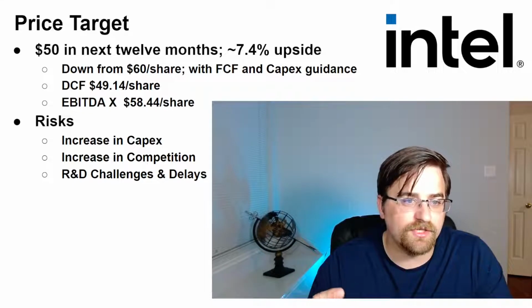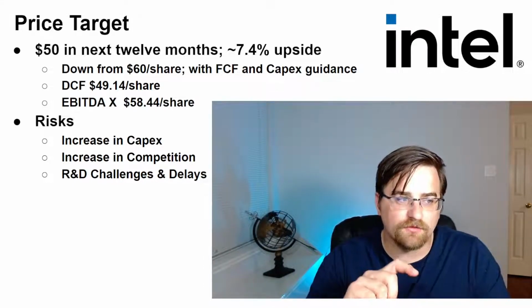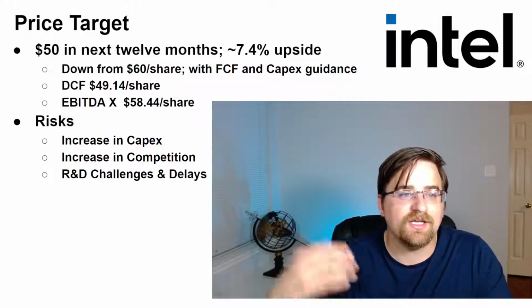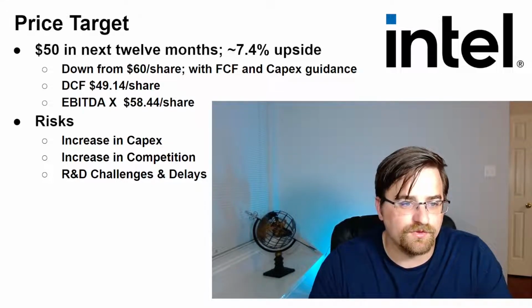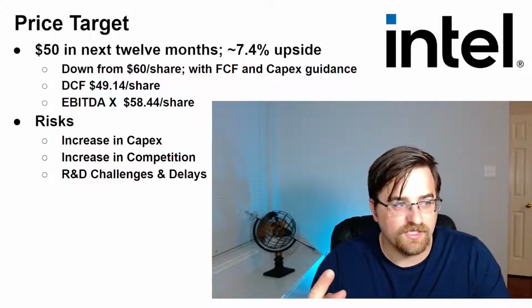And with those considerations, seeing negative growth in 2022 and seeing that growth start to re-accelerate back in 2023 all the way through 2026, that's where we get our DCF value of around $49.14 today, and an EBITDA multiple around $50 to $58.44.